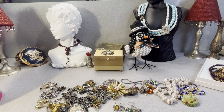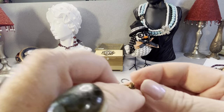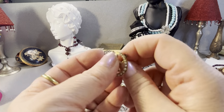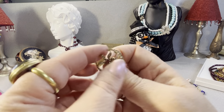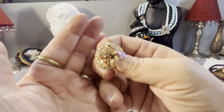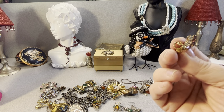This is pearls, a ruby, or garnet, pearls, and gold. I believe this one's 14K. That's nice. I've had this for about 2 years. I found this early on, and I never sold it because I like it. Okay. It's 14K, the little pearls, and a garnet. It's not a ruby. These are gold filled. I have two of them. These are really pretty.